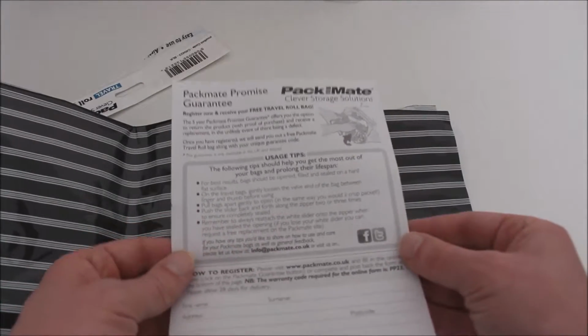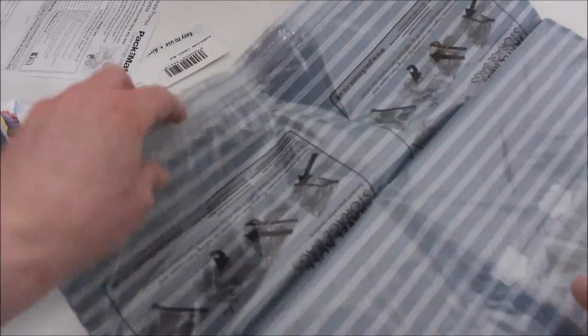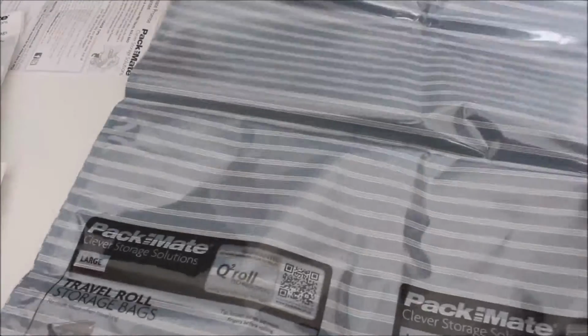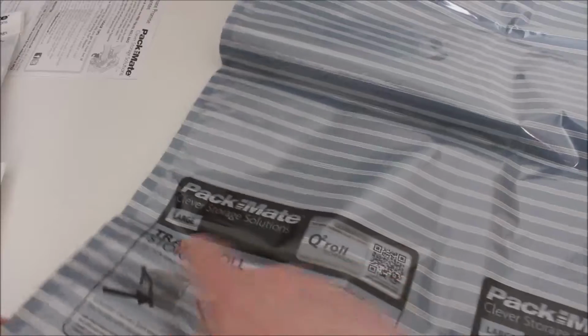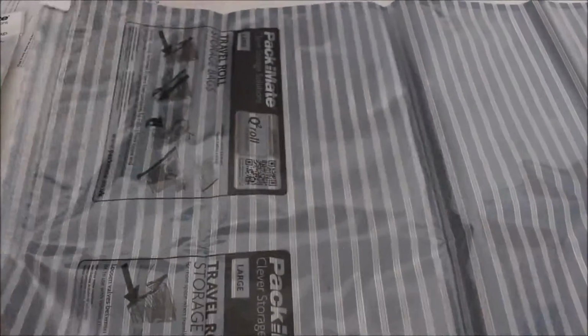Packmate promise guarantee, usage tips. Just chuck that to one side. We've got a great big... Ooh. Well, I'm willing to bet that this is probably the large bags. There's 2 of them. Yes, it says large and large. So there. Yes, so we've got 2 bags. I could probably do with more space, to be brutally honest.